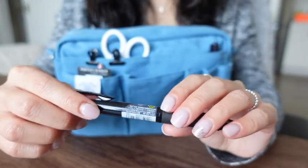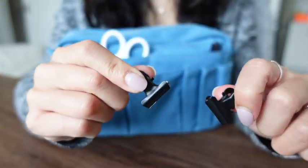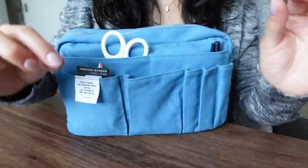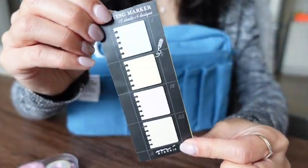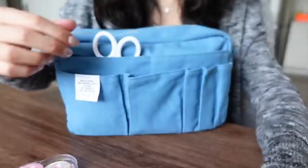I only brought 4 of them. I bought a set on Amazon. My Uni Jetstream with 3 different .38 tips. My go-to, I think they're called black bullnose clips that I picked up off Amazon that I use to hold my book open. And I have my Midori sticky notes that I absolutely adore. I actually think I need more of these, so I'm probably putting in an order on Amazon for that.